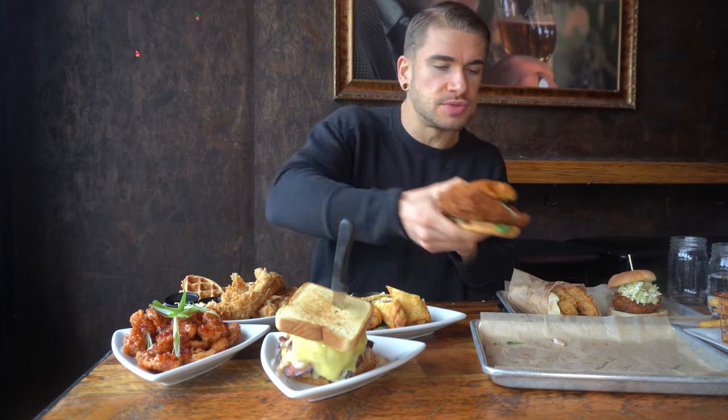I gotta say though, like I said, the vegan items are really good. It's impressive. But chicken and waffles, guys, got some hot sauce, some syrup, some coleslaw. Trying the hot sauce. We have buffalo sauce. Good piece of fried chicken. It is different than the fried chicken we had on the sandwich as well.